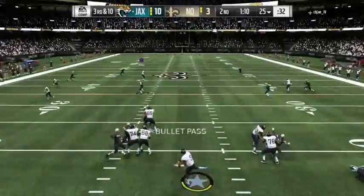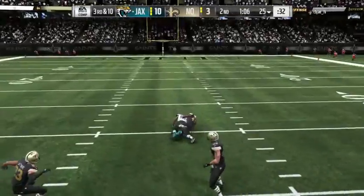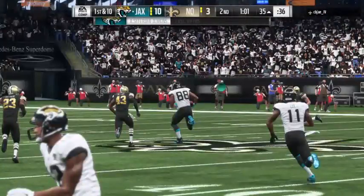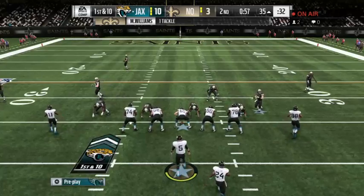Working from the gun, it's Bortles. And complete over the middle, Safarian Jenkins. And all the way to the 35. A big play that time for Jacksonville. And even 40 yards.